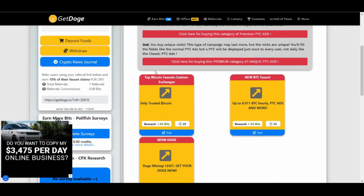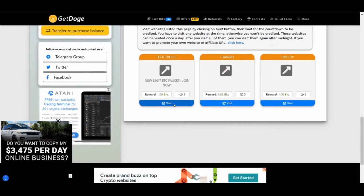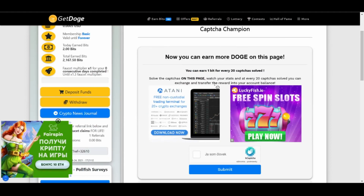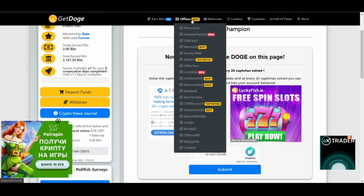Visiting shortlinks, watching PTC ads where the amount of reward is based on the length of the PTC. Doing jobs where you can earn up to thousands of bits, solving captcha where you get 1 bit for every 20 captchas solved, and lastly for doing offers on offer walls.